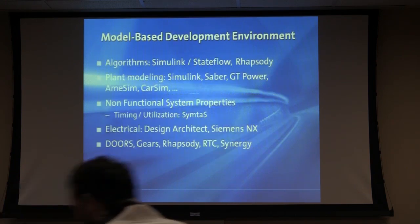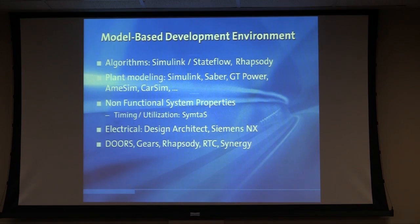For model-based system development, we use tools like Simulink, Stateflow, and Rhapsody for algorithms. For plant modeling, there's a variety of products depending on the specific nature of the plant: Simulink, Saber, GT-Power for our engines, AMESim for transmission, CarSim for overall vehicle dynamics. So you see a variety of these tools being used, with the most appropriate tool for the specific domain.